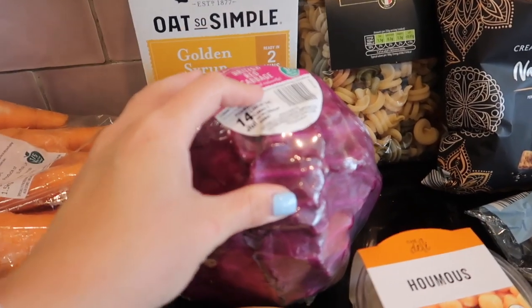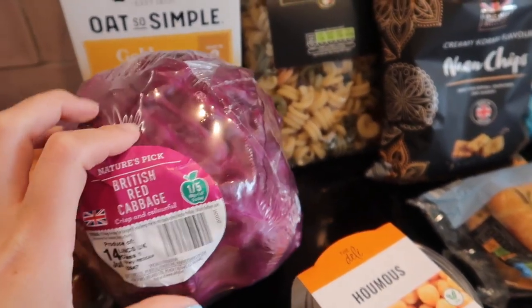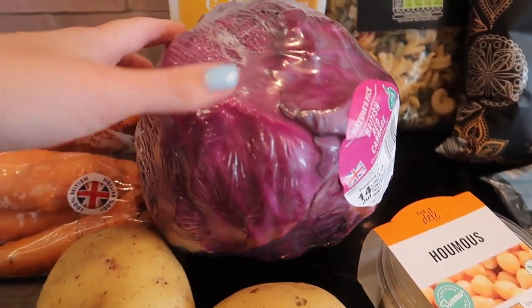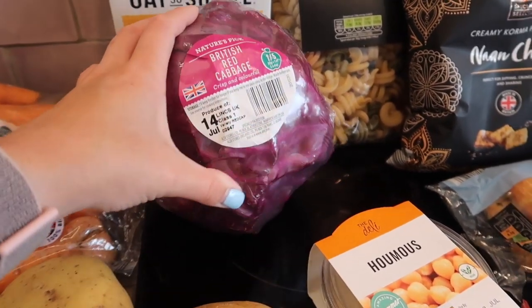I also picked up a British red cabbage. I didn't know Aldi were selling British red cabbages. I've never actually seen them before. It's a bit of a shame it's wrapped in plastic yet again, but this looks like a very good quality cabbage, and for the size of it, the price was really good.